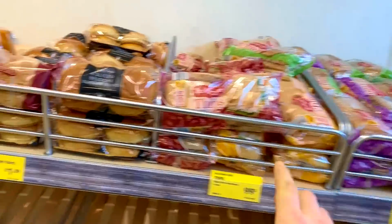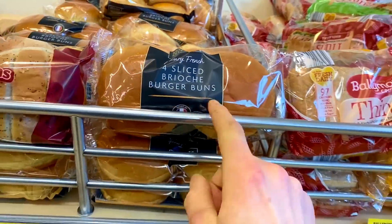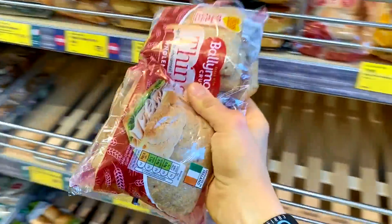Next, of course, we need the buns. They have these gourmet buns, like 200 calories. They have the filthy brioche buns, but we're not about that life today. We are about the 97 calorie bun life. So we're going for the thins for the bun.